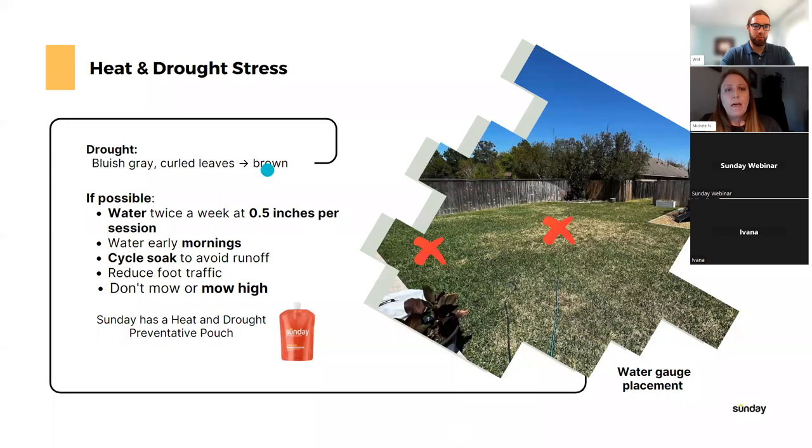So if possible, water twice a week at a half an inch per session, with early morning waterings. Cycle soaking is really important, especially for anyone on a hillside who has a slope in their yard, or who doesn't want runoff going off of the grass and onto the sidewalk. Cycle soaking is excellent for that. You run your sprinkler system maybe half the time and then just stop, give it like a 10-minute break, and then run the rest of the system. We're just allowing it to really soak into the soil instead of filling up and spilling over. So cycle soaking is a great practice.